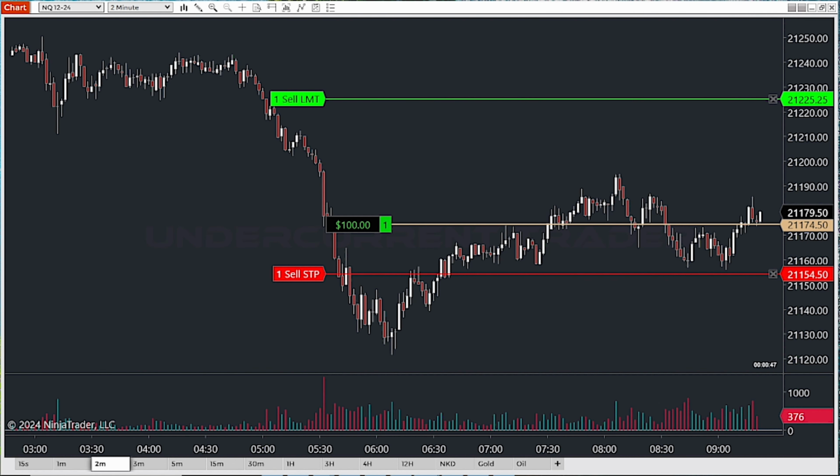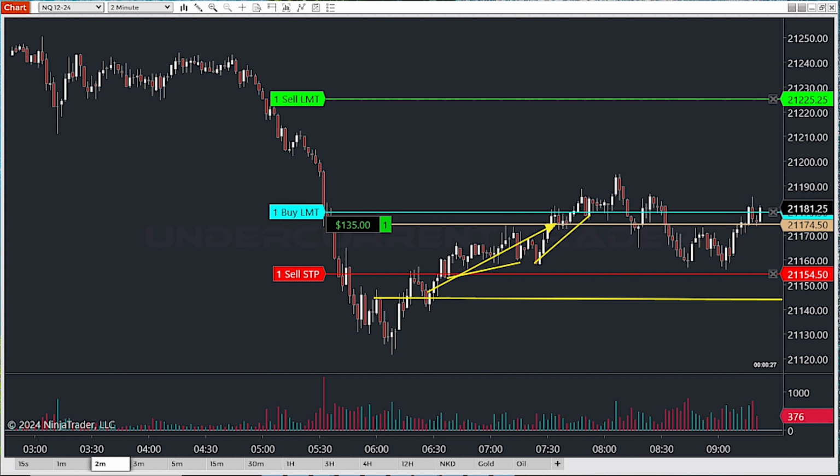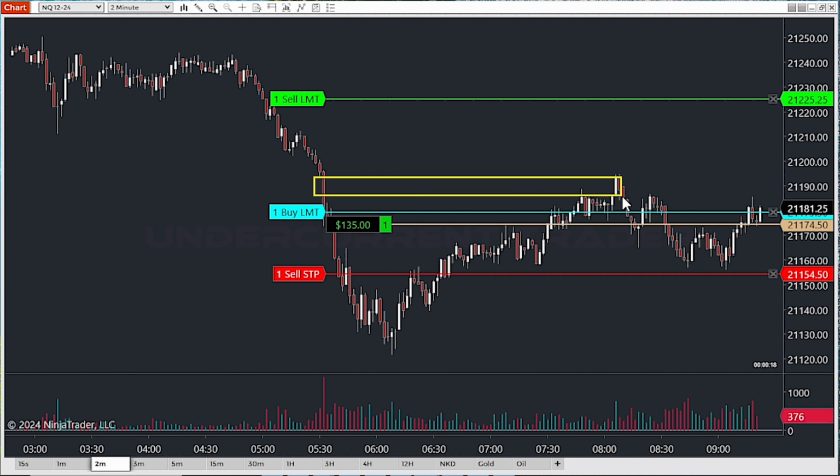In fact, this confirmation came as price kept printing higher lows over here, while respecting at the same time the break of structure above the 140 level, which suggested that the downtrend was losing momentum and that a reversal may be taking shape. And again, I say may be taking shape because I still want to see how price reacts if the imbalance zone around the 190 level here is filled.